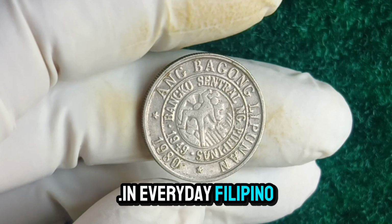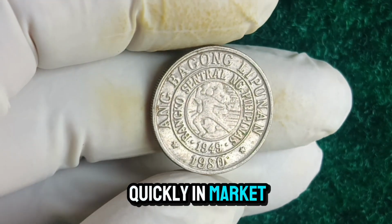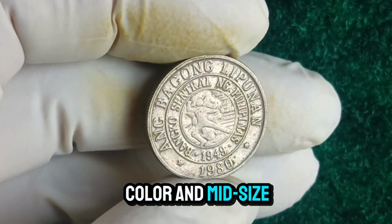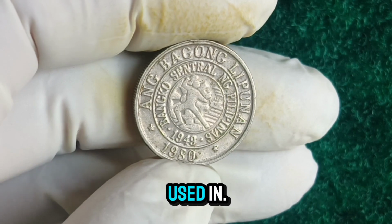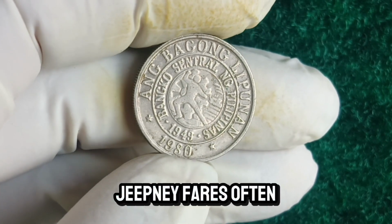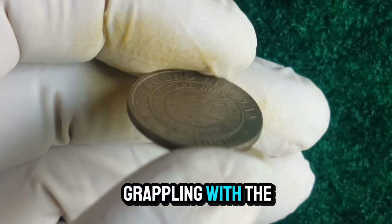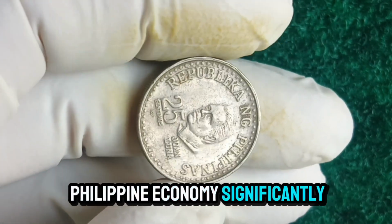In everyday Filipino life, coins were kept in small cloth purses or passed quickly in market stalls. The 25 Sentimo coin, with its golden color and mid-size form, was familiar to most Filipinos. It was commonly used in jeepney fares, often needing exact change. During 1980, the world was grappling with the second global oil crisis. This impacted the Philippine economy significantly.